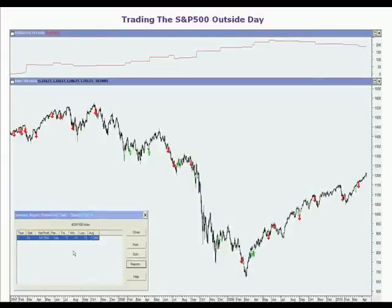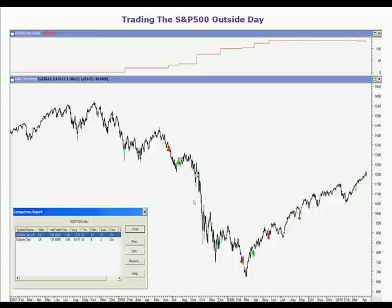Well, here's the equity curve for that trade. Over this period, we've taken 31 trades, 18 which have been winners and 13 have been losers. That's not too bad. It's about a 3 to 2 or thereabouts win-loss ratio, and we've made 187 S&P points. This equity curve, it's okay, but it's not quite as compelling as the strategy that we looked at last.